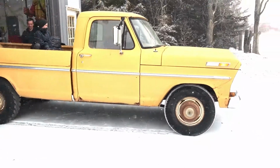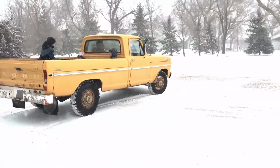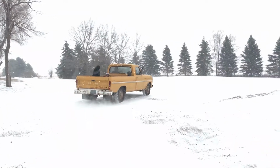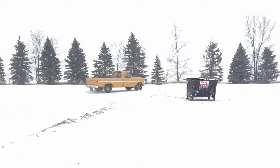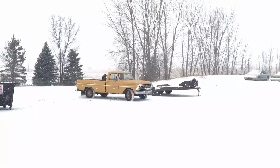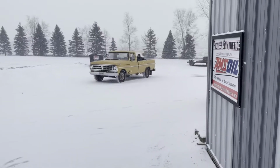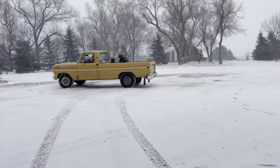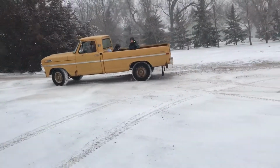Here we go. Starts like a dream. May not have brakes, but we're not going to go too fast. That'll have to run down all the things that he's fixed on it. But we got it going. Hasn't been going since the 80s. 50-year-old truck doesn't look too bad. Stands out in the snow. Even can reverse. Fancy, fancy.